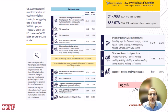Now, if you look at these top 10, you will see that overexertion involving an outside source is responsible for almost 21.5% of that, which is $12.5 billion, ranked number one at the top of the list. Number 5 is other exertions or bodily reactions, responsible for almost $3.7 billion and 6%. Number 10 is repetitive motion involving microtasks, around 1.5 billion. The total for these 3 out of the top 10 is $17.71 billion annually.